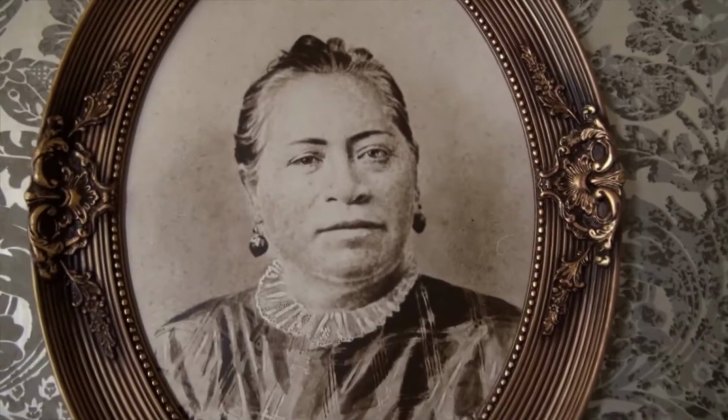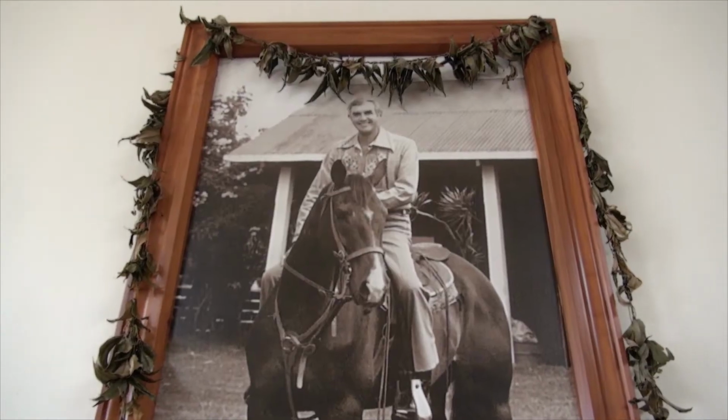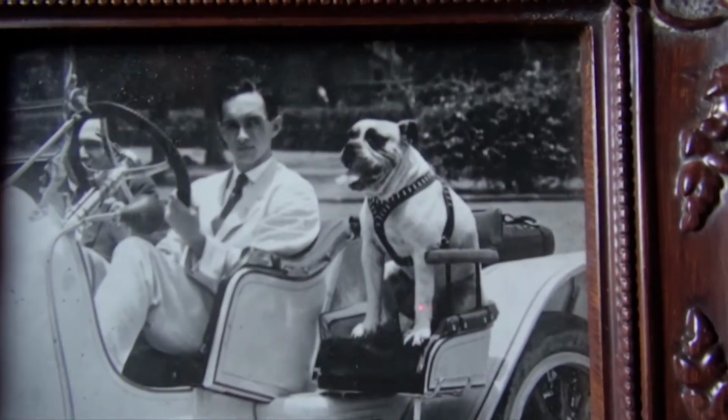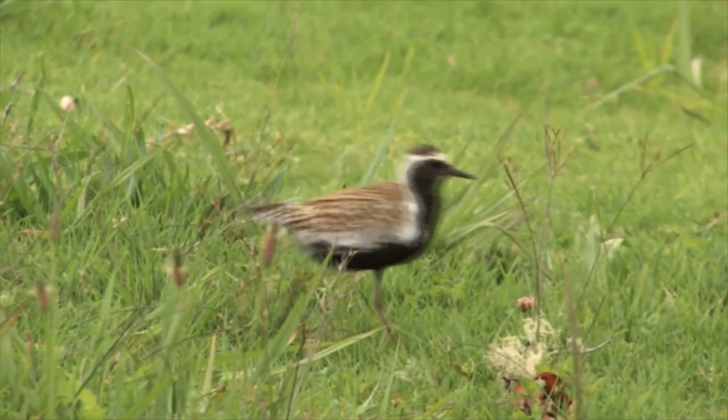After 6 generations of Parkers, the ranch is now run by a trust that provides education and health care in the Waimea community. When arriving at Parker Ranch, we noticed a cute bird called a plover.